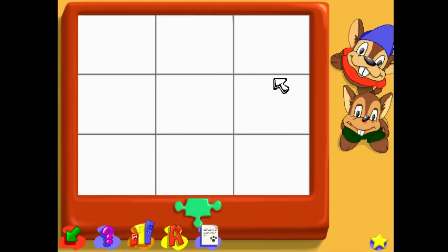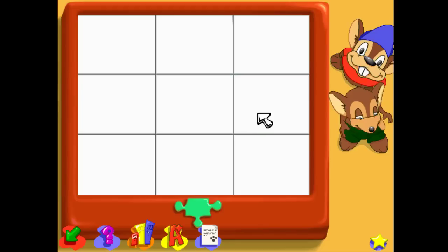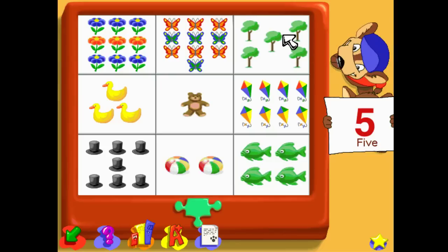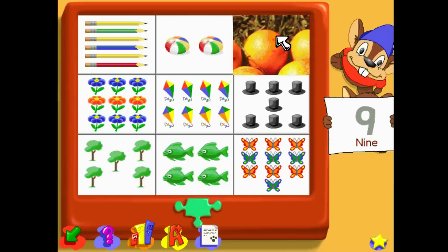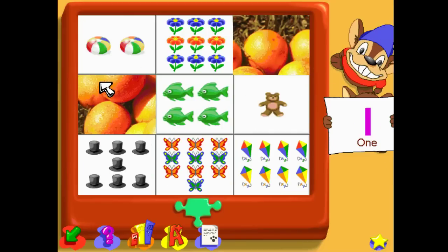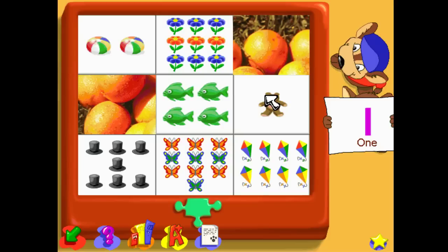Let's learn about numbers. Find the box that matches the number 5. 5. Find the box that matches the number 9. 9. Find the box that matches the number 1. 1.